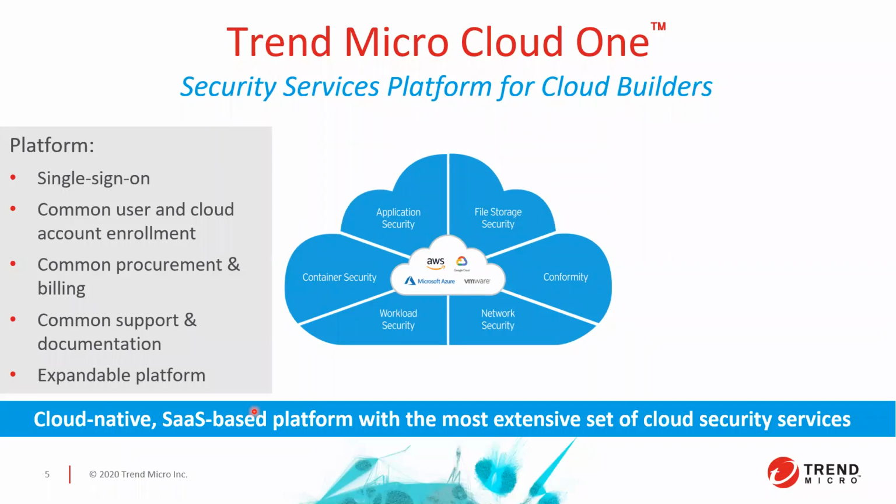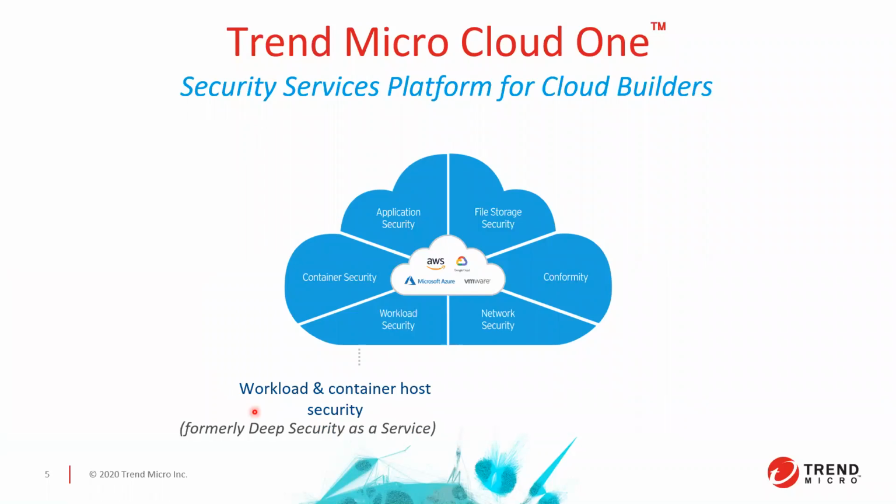So Cloud One is not itself a product, but it is a summation of all these products. You can't buy Cloud One only. You buy the products one by one by itself. And Cloud One is a console that will really unify all these products. You will get a single sign-on to all these products as well, a single dashboard for central reporting and management of all these products together, offering common procurement and billing and stuff like this.